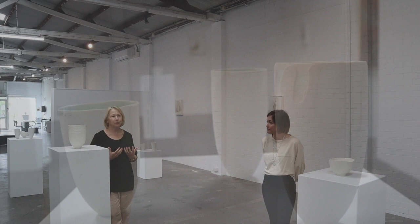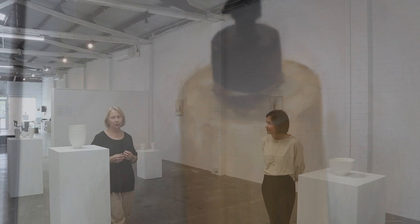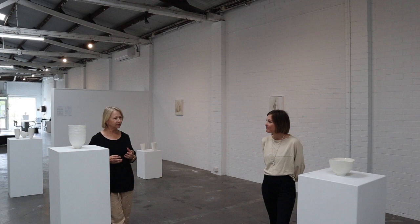For me it was almost like, I think often of making ceramics as painting with clay. A lot of our theoretical aspects were crossed over as well. We're just talking about one with light.